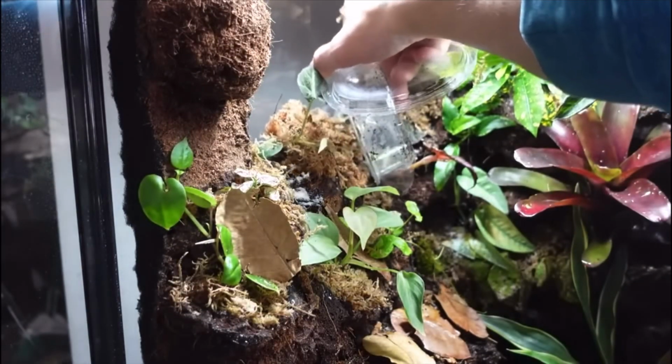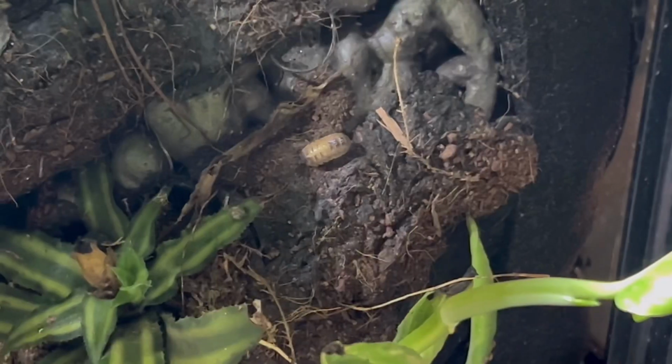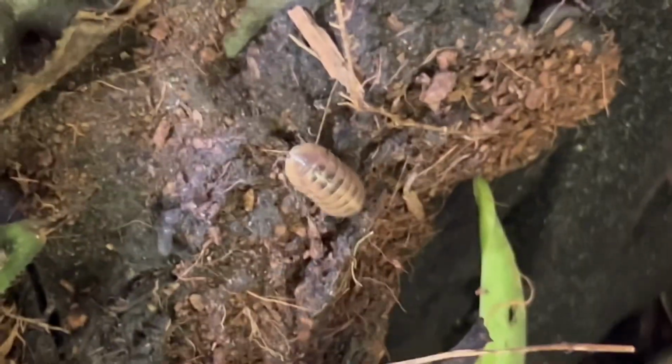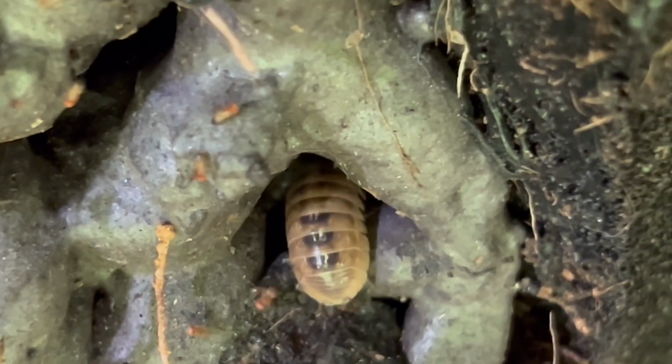The biodiverse life consists of tropical isopods, mini dwarf isopods, as well as tropical springtails, all of which have taken root and have really thrived. I really enjoy watching the tropical isopods particularly because they always creep into small little caves and you can see them on the side of the tank where they think they're safe, so I watch them unobserved.